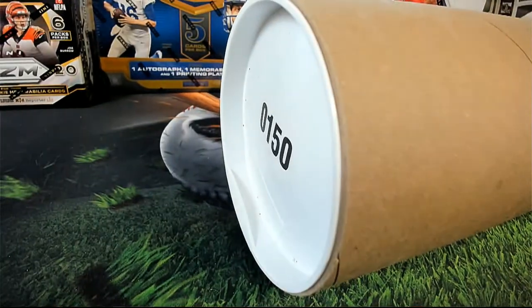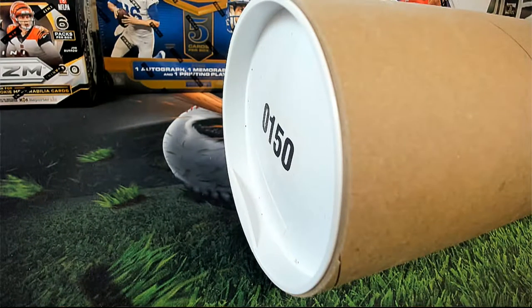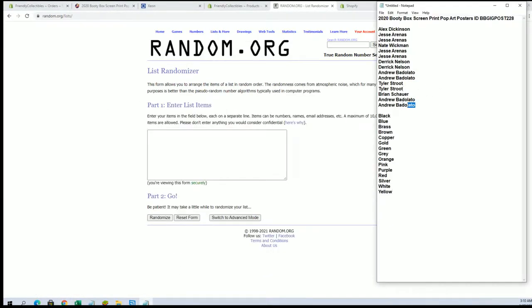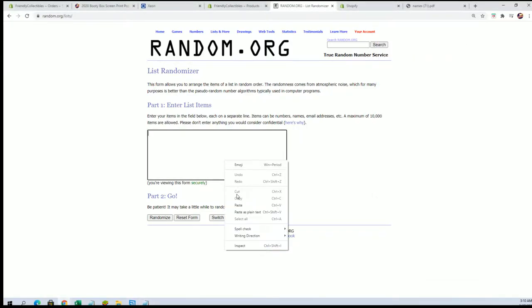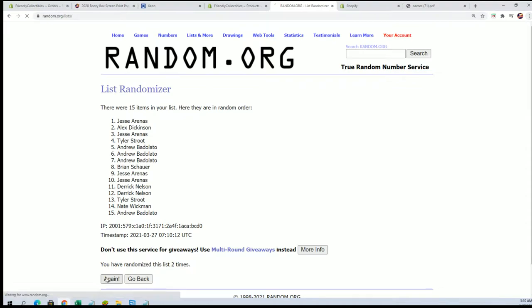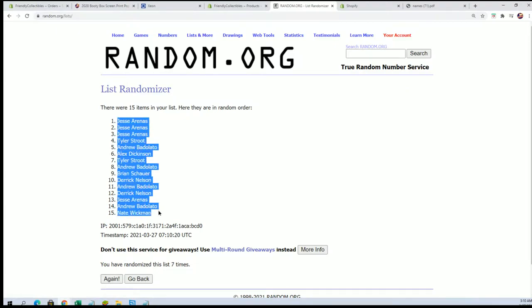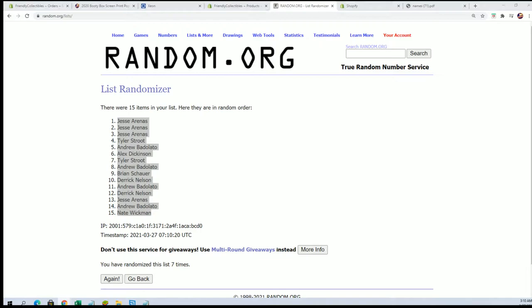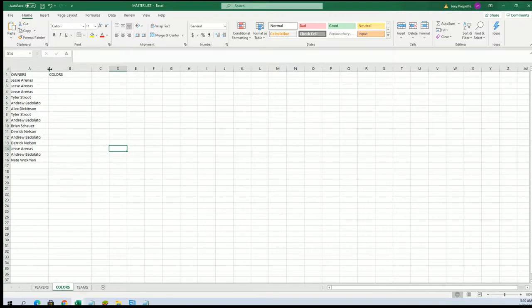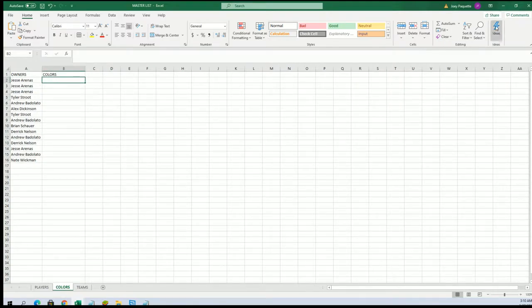All right, and good luck, everybody. Here we go. All right, Alex D to Andrew B. Let's get this. And 15 flips, guys, names and colors, 7 times each. All right, Jesse A to Nate W. Let's do colors next.